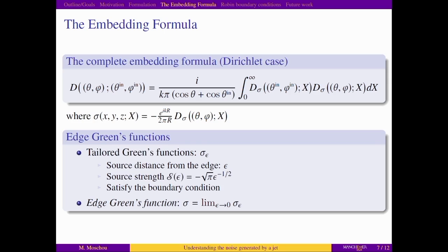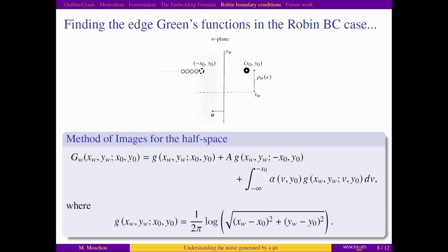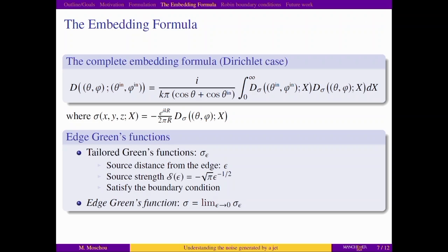So it's very clear that knowing how these Edge-Green's functions look like is a very important part of our study. These Edge-Green's functions, of course, come from the Green's functions we all know. So we place the source at a distance epsilon from the edge. We carefully choose the strength that we want our sources to have, because they are tailored to satisfy the boundary conditions. So the Edge-Green's function is the limiting case when the distance is very close to 0. And I have to mention here, sorry, that this formula is for the Dirichlet case, and it refers only to the x edge.